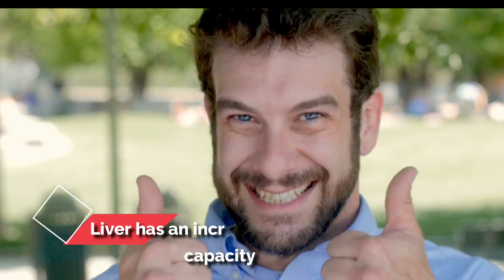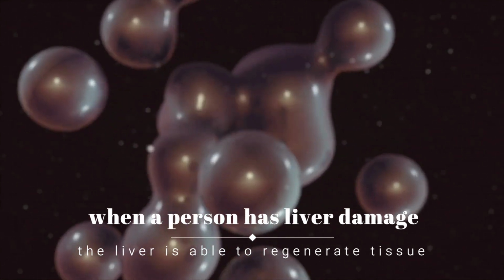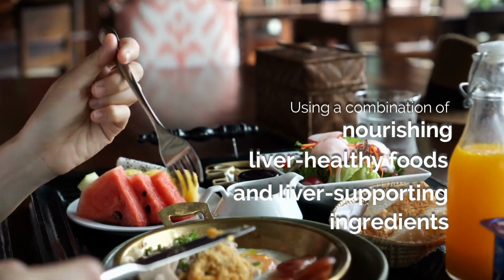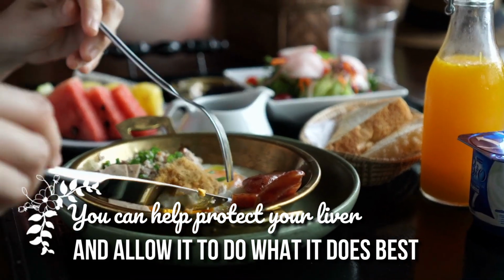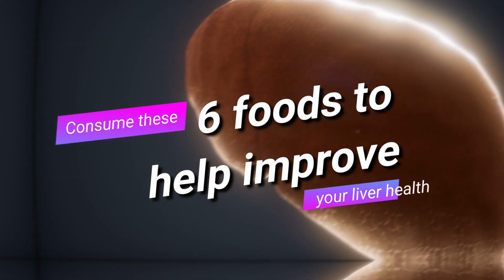The good news is that the liver has an incredible capacity to heal itself. Contrary to other organs, when a person has liver damage, the liver is able to regenerate tissue. Using a combination of nourishing, liver-healthy foods and liver-supporting ingredients, you can help protect your liver and allow it to do what it does best. Show your liver some love and consume these 6 foods to help improve your liver health.